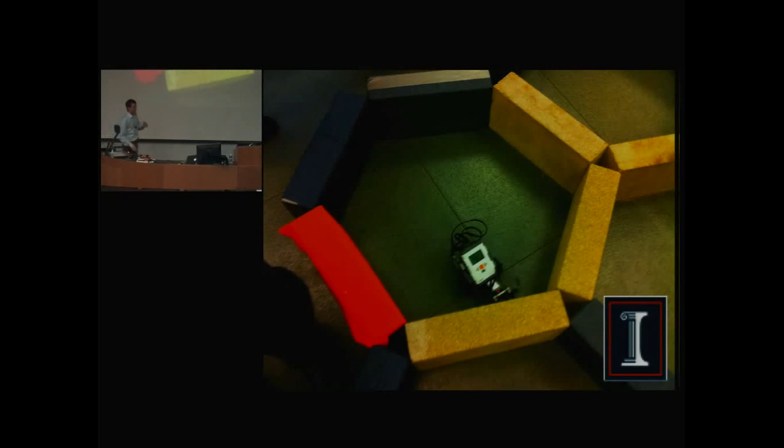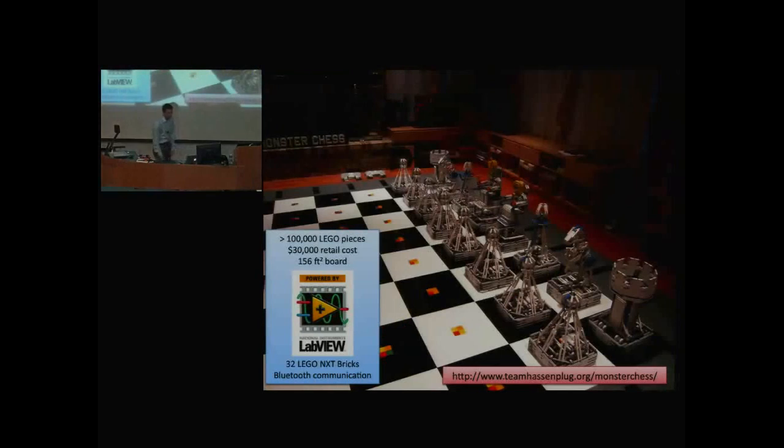So where else at the university level? Well, actually, yesterday I went on a tour of one of your robotics labs upstairs, and here they were using the same LEGO Mindstorms kits to start doing space exploration, space meaning environment exploration. This one here is pretty crazy. You should definitely go online and check it out. Monster Chess. This guy has 32 LEGO NXTs, each controlling a chess piece on this floor-sized, 100,000 Lego piece board.